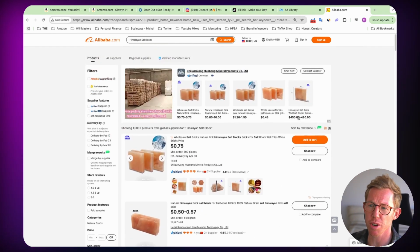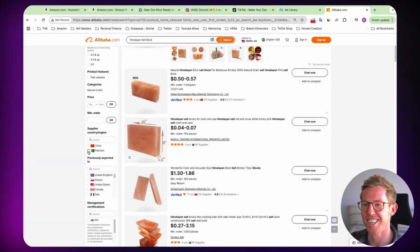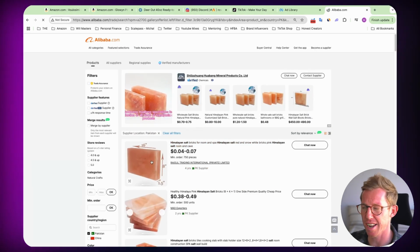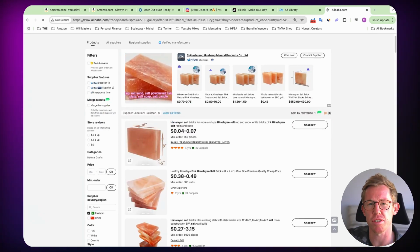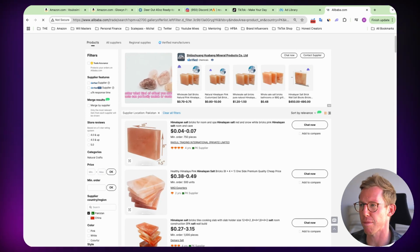Now, if we look here on the left-hand side, we can have supplier, country, or region. Now, it shouldn't really be coming from China, to be honest. It should be coming from, let's say, Pakistan. So we can hit that. There's one main supplier there from Pakistan. Now, this is one option, right? To source from overseas, import it to the US or import it to the UK, wherever you want to sell this on Amazon or on Shopify as well, potentially, right?